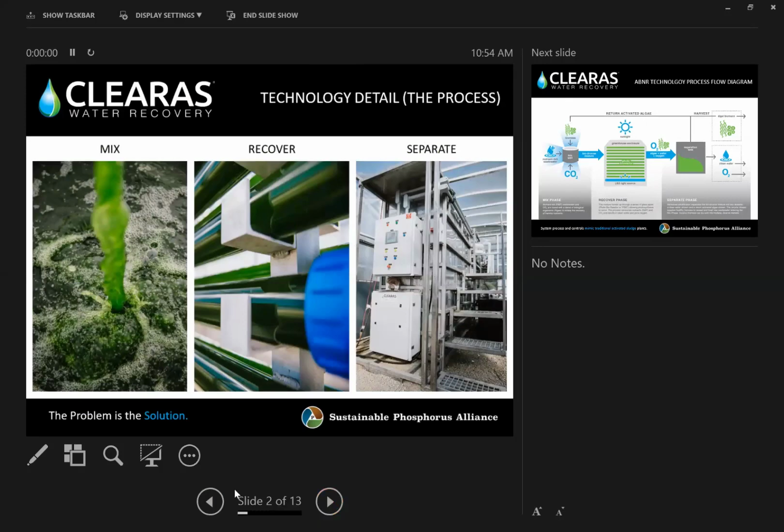Okay, so the technology itself is obviously complex below the surface, but on the surface, it's very simple. We have a mix phase, a recover phase, and a separate phase. And effectively, what we identified and found out was that eutrophication and these hypoxic zones, which are being proliferated by algae blooms, that being the problem, allowed us to look at it and say, well, what if we were to take the problem and move it upstream into the treatment plant and control the algae bloom? So effectively, that's what we do. We take the problem that is in these receiving body waters and we move it into the treatment plant, and then we control that environment.